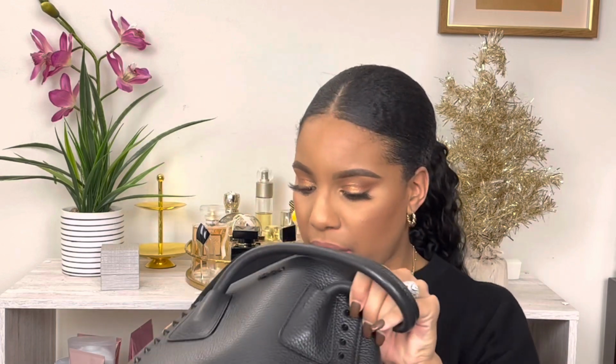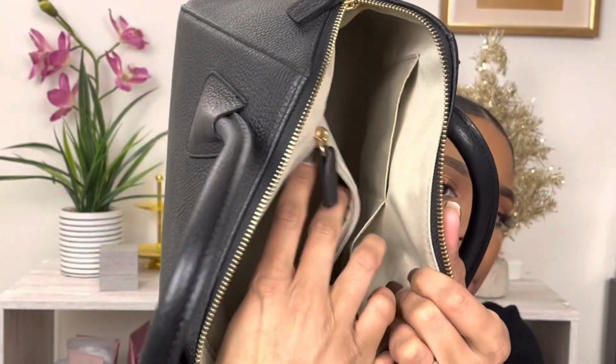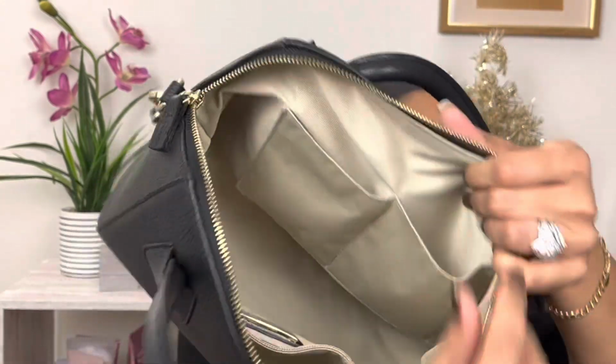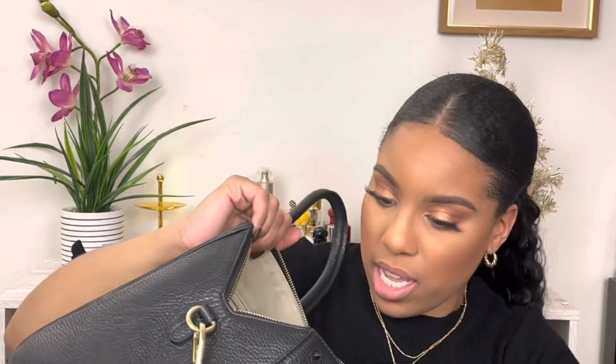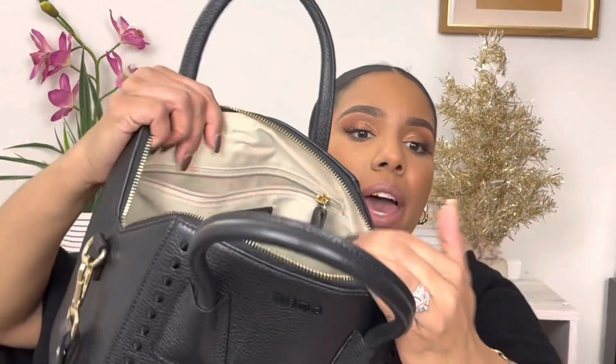But now that everything is out of the bag, I want to show you guys what the inside of this bag looks like. Like I said, it has a pocket here where I keep my essentials, girly stuff, and then there's a pocket here and a pocket here. This bag has a lot of space in it. There's a lot that you can put in here. It's a nice cloth material, but I like to keep my bags organized, which is why I have little dividers. But it's a really nice bag.